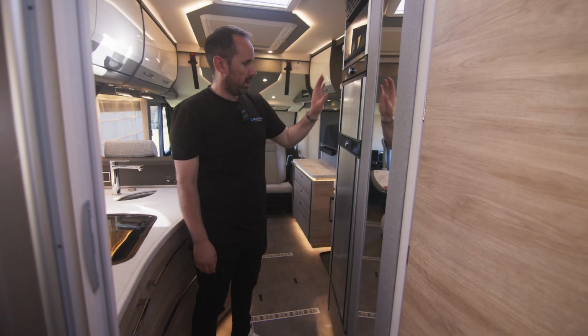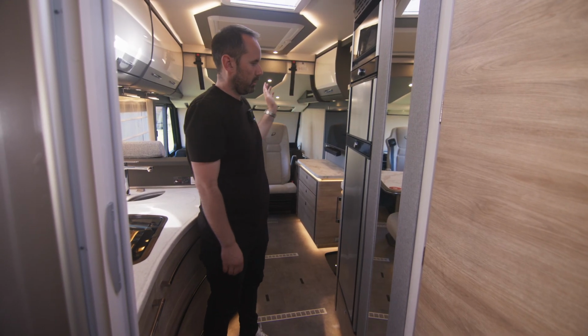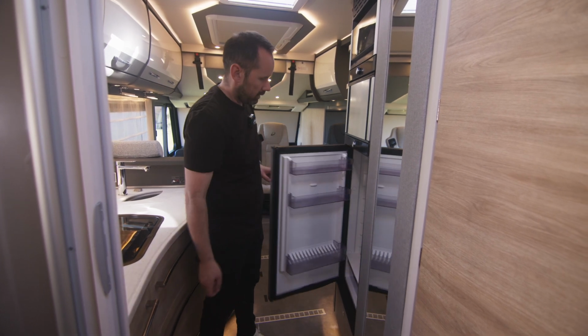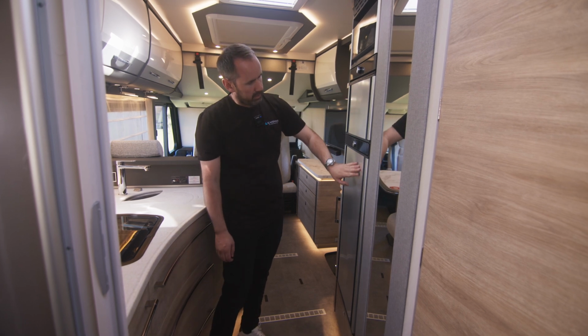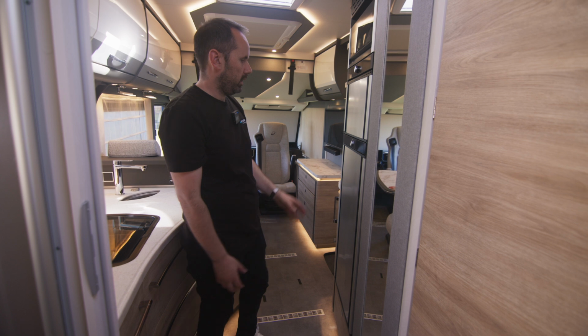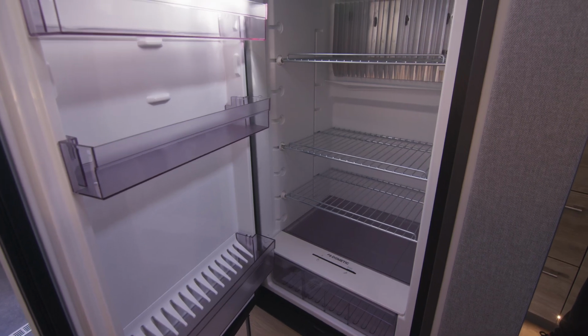So we have got the full-size fridge and freezer. It's a 3-way fridge, so running gas, 12 volt when you're travelling, and mains when you're on site. And it's absolutely massive. It's got a brushed aluminium finish, which goes nice with the new interior in the XLi, and it's got the popular door that opens from both sides.